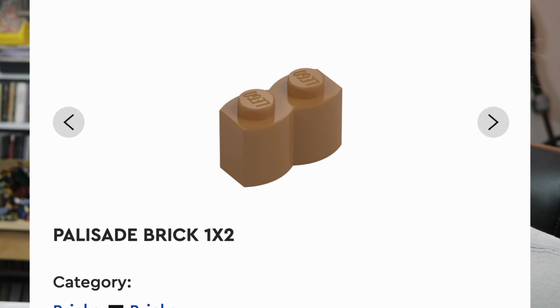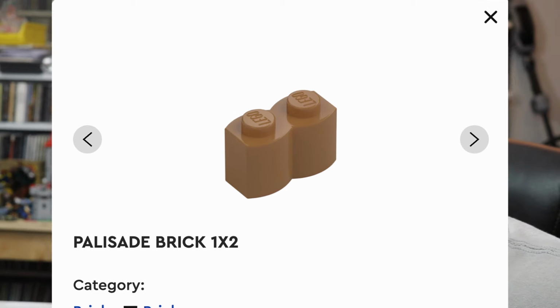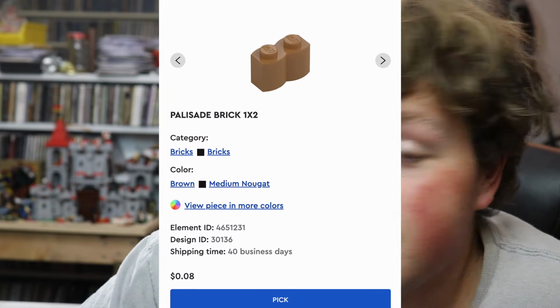Medium nougat, I got 40 of these, the same log profile brick here, which Lego also calls the Palisade brick. I've never heard of that before. I haven't heard it referred to that. I've always called it log profile. But anyway, Palisade apparently is what they're going with now. On Lego, it's going to be again 8 cents.